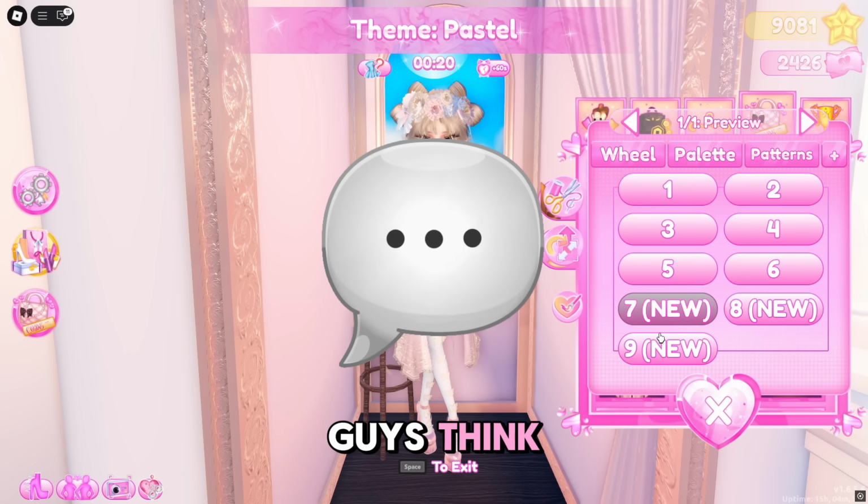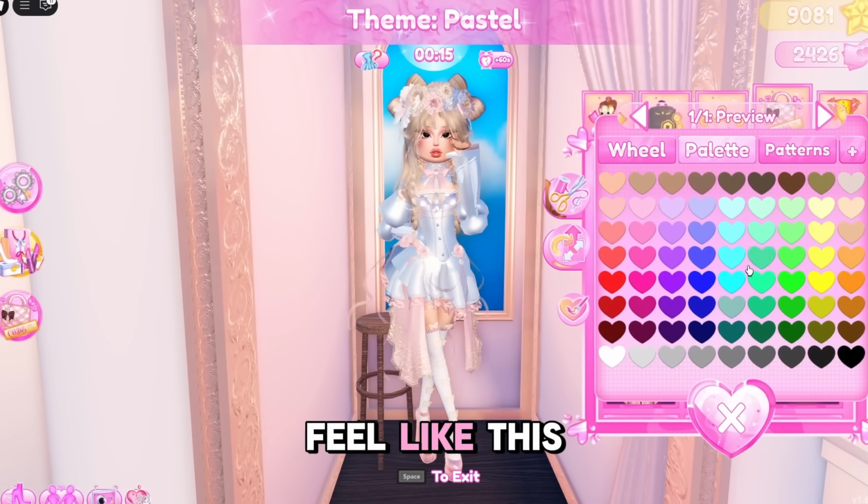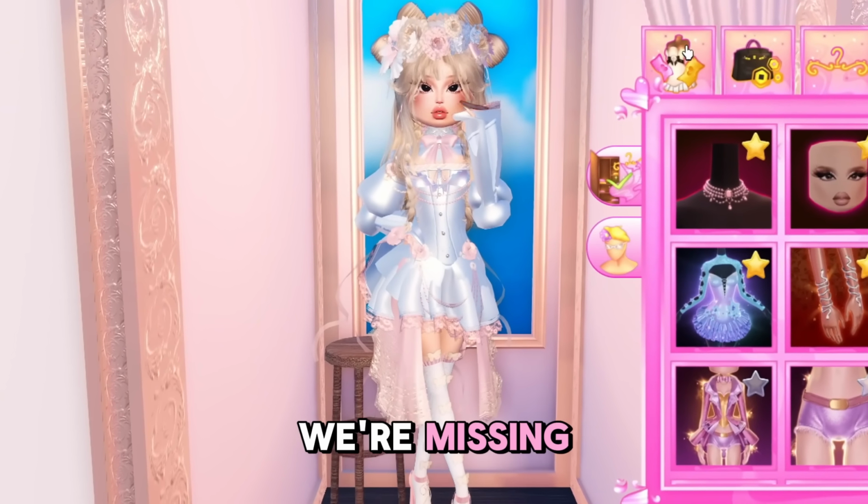What do you guys think? Do you agree with Studio Zach that it would make the game too easy? Or do you feel like this is exactly the kind of feature we're missing right now?